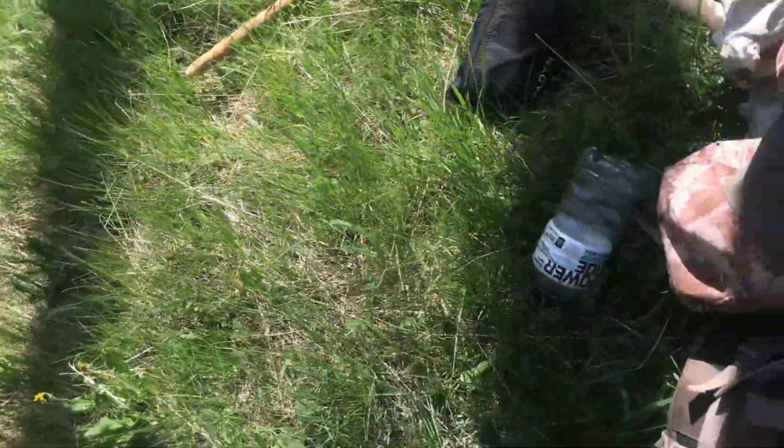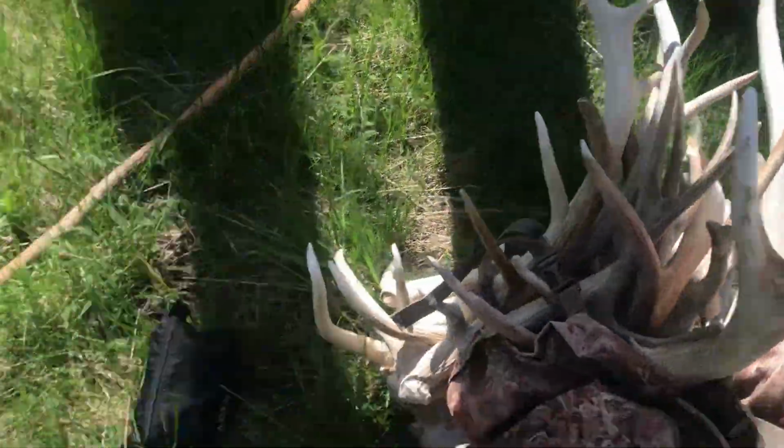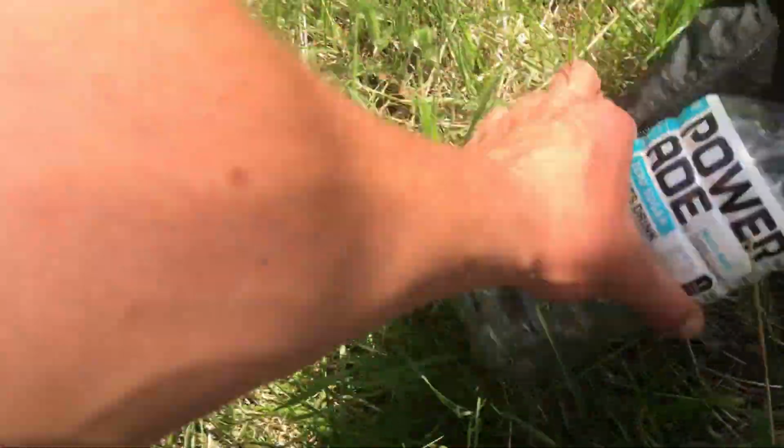Finally time for some more water. This is all I've drank today, is one bottle of this. There's the pack. Got my little pump. Fill her up.